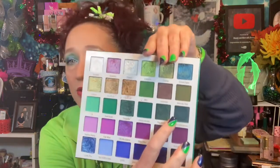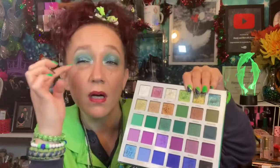Oh, I also used the Commons. I almost forgot. I used a little bit of the Commons as well under here. I put it on the out, and then I just kind of mixed those other colors together to blend it out. But I also used it on my upper lash line just to kind of give me a little bit of a liner. I like to use eyeshadow for that, yeah.